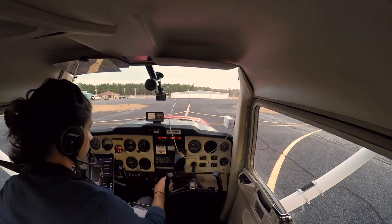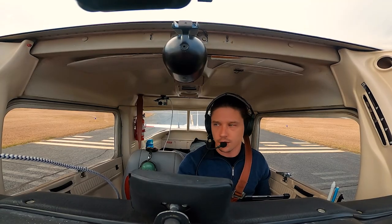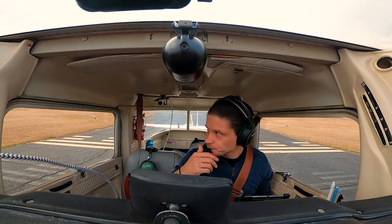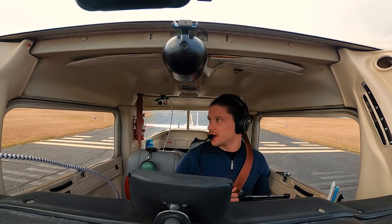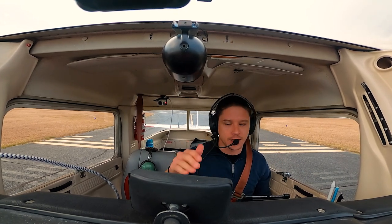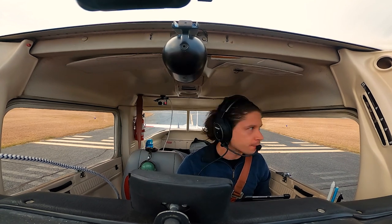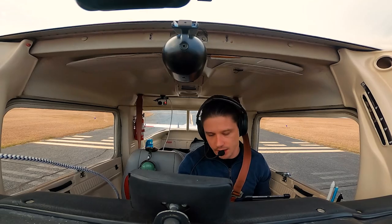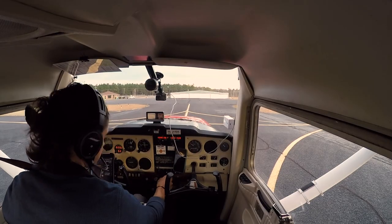That landing, not great, actually. I looked down the runway a little bit too late. And I was too fast when I touched, so I didn't bounce or anything, but I kind of planted it. It was more of like a short field kind of landing rather than a regular landing, so not great. So I'll go through my checklist here. Flaps are up.